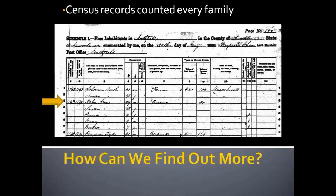Census records are one of the first sources that a history detective is going to look at. The federal census is taken every 10 years, so because that document was from 1863, I took a look at 1860. And I found in Northfield, right next door to Irving, John Ames and his family. We can see there John was a farmer.